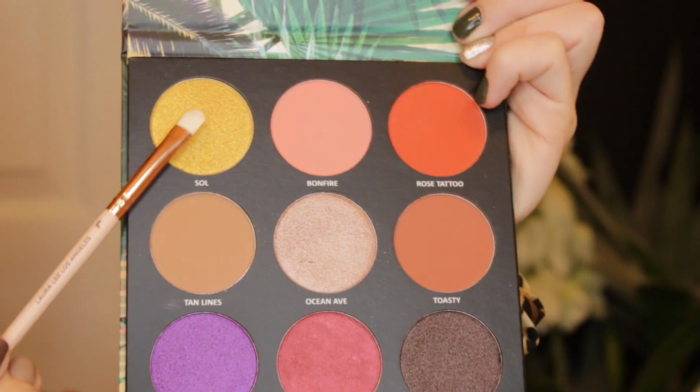Okay, so I went ahead and wiped the concealer off of my L17 brush, and I'm just gonna spray this with a little bit of setting spray and go into this really pretty yellow gold shade Soul and put this on my eyelid. And I am just putting this on the very center of my eyelid. I've got to say, so far there is little to no fallout in the pan. There's no fallout on my eyes, so that is really, really good.